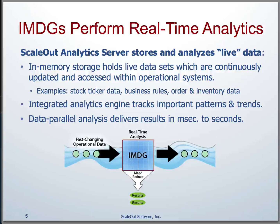So these are examples of managing live data and using real-time analytics to perform live operations on this data and allow business operations to be more competitive. So we can use an in-memory data grid to do this, and now that we have Hadoop MapReduce running, we can structure the real-time analytics in Hadoop itself as opposed to structuring it in lower-level APIs such as the ones offered by ScaleOut Analytics Server. So this is a real boost for the Hadoop developer to now be able to apply that skill set in the area of real-time analytics and deliver results in milliseconds to seconds instead of in minutes to hours.